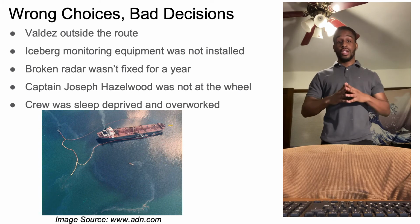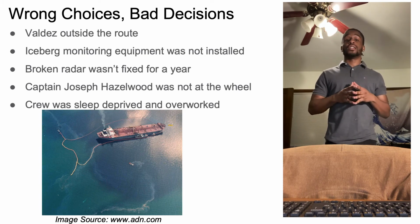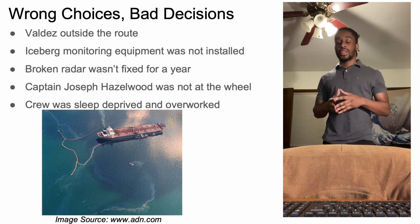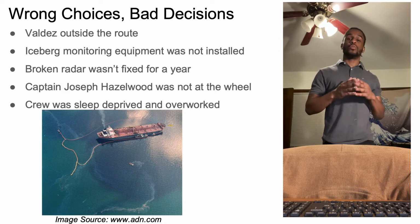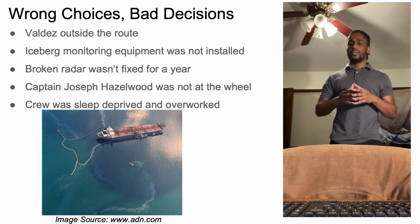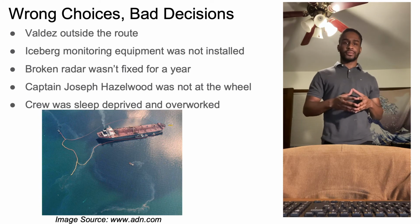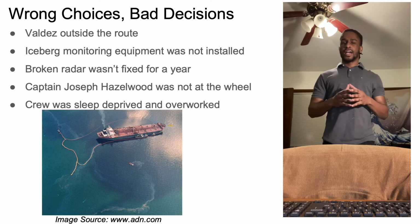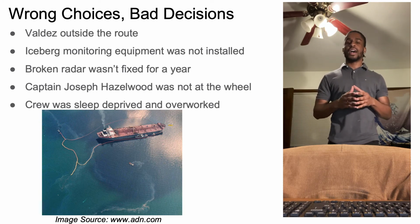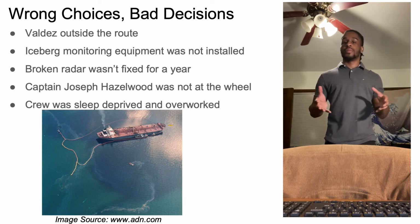that were made, which turned out to be detrimental, was that the Exxon Valdez oil tanker took a route that was not actually authorized or prescribed as part of the normal shipping route. This decision was made to avoid small icebergs and obstacles that were thought to be in the area. At the same time, the oil industry promised to have state-of-the-art iceberg monitoring equipment on the tanker, yet this equipment was never installed.